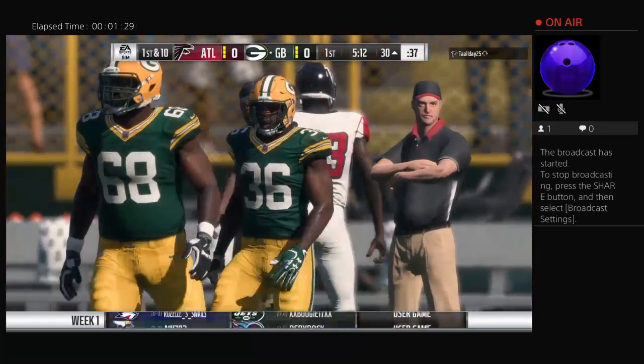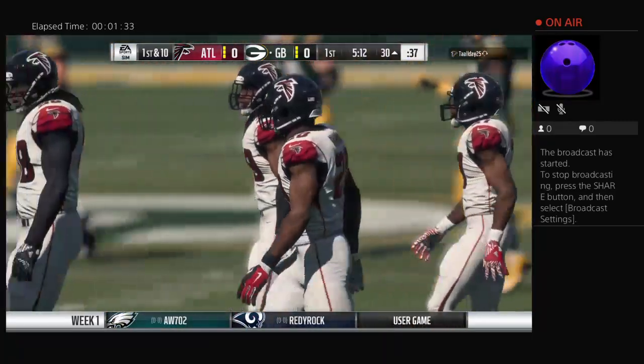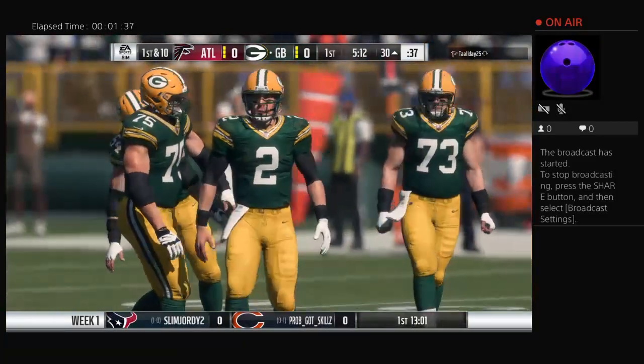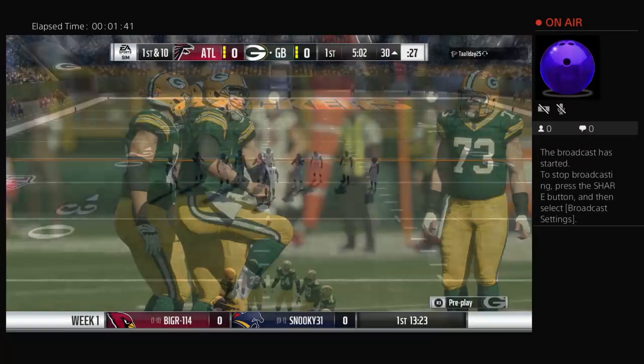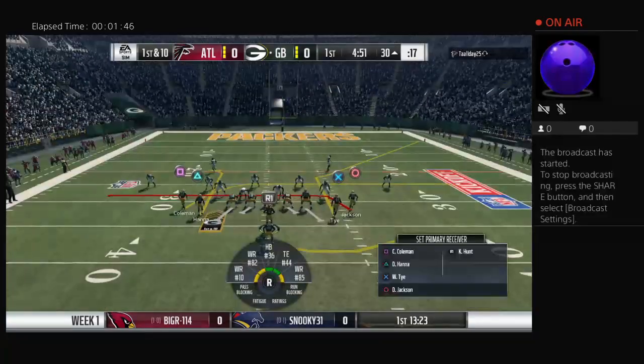Because when I watch him, I think of his vision. Straight ahead, peripheral. Also has that sense of where holes are going to be before they actually open. I think that helps set him apart from many of the other backs in the league. So after that big gain, let's see what else the offense has up its sleeve.